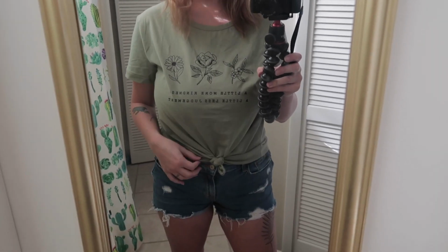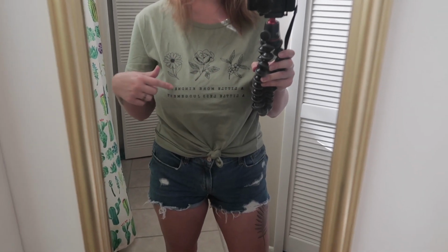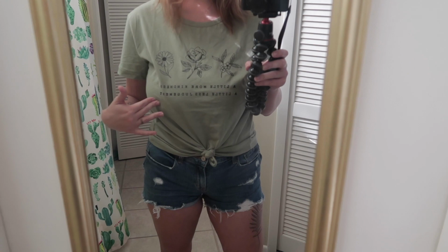Okay guys, I have to talk quietly because the baby's asleep. But this is the outfit I picked out. It's that new shirt from Shein. If you saw my haul, it says a little more kindness, a little less judgment. I love the saying on this shirt.